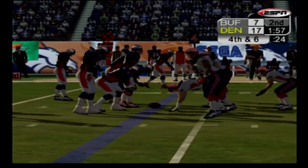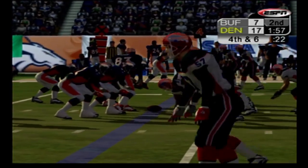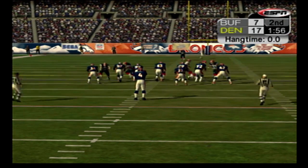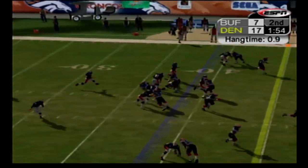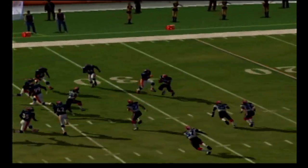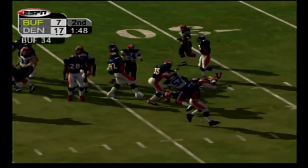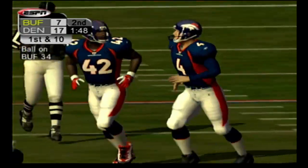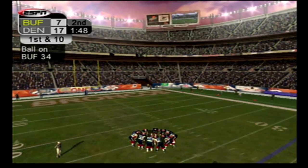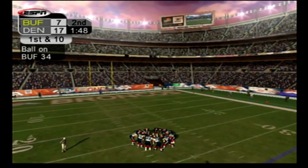Knorr lines up to punt after the three and out. Number 86 to make the return. Knorr takes the snap and punts it away. Brown fields the punt at the 25. Back down at the 34. Antonio Brown racked up a few yards on the run back there, whittling down the size of the punt a little bit.